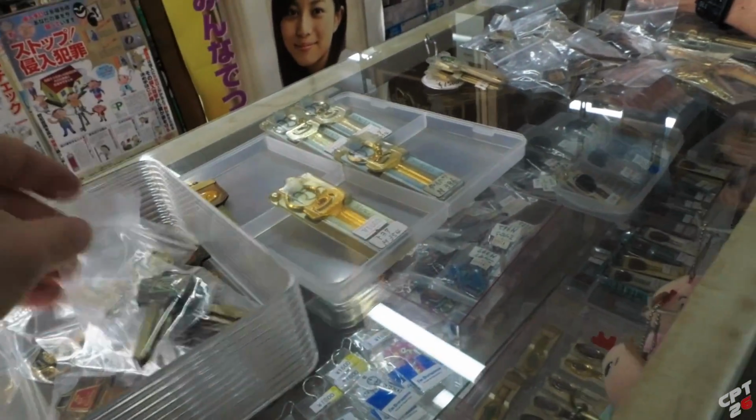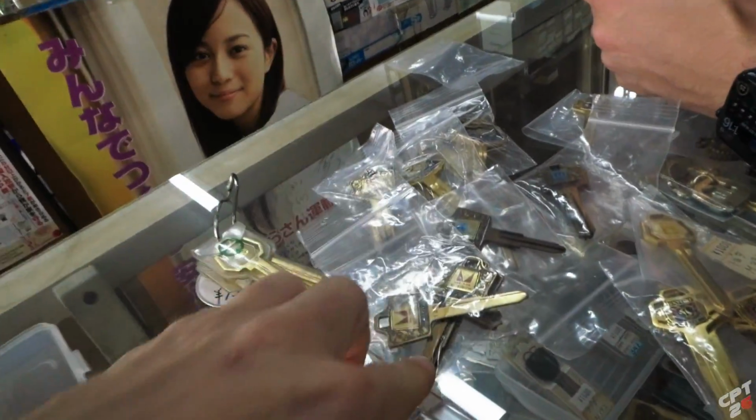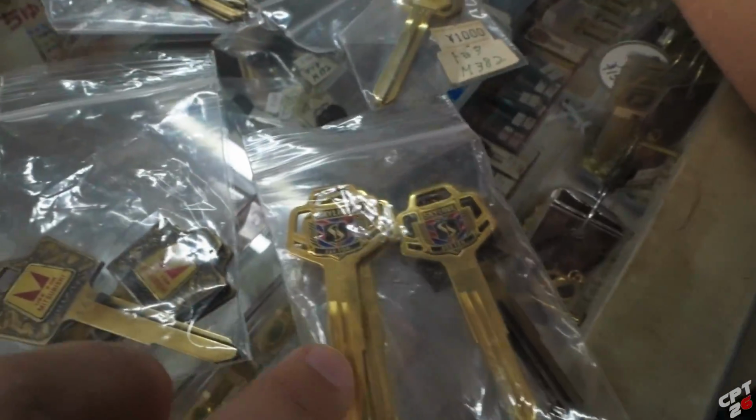A lot of them have different designs. So check out over here. We got old school Mitsubishi logo. Check out these Skyline keys.